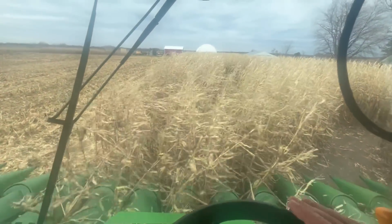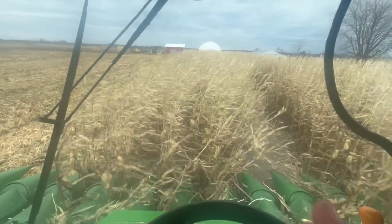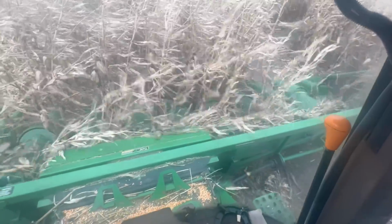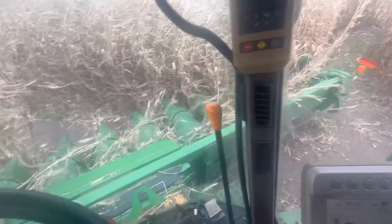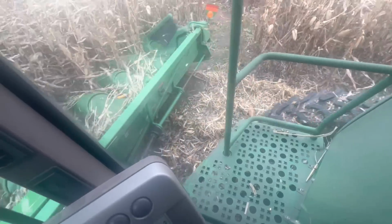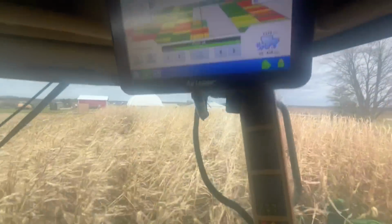Sorry, hand got in the way there. But I can still see the rows. I don't know if you guys can see it. There's a row, there's a row, there's a row, there's a row. So I just go down what would be the north and south rows, and it really flexes into the head pretty darn good. Like I said, it brings in a little more plant than normal, but it flows in good. I'm not running it over, I'm not losing a whole bunch out onto the ground through the head. It's just slow and kind of looks like a mess, but realistically it does fine.